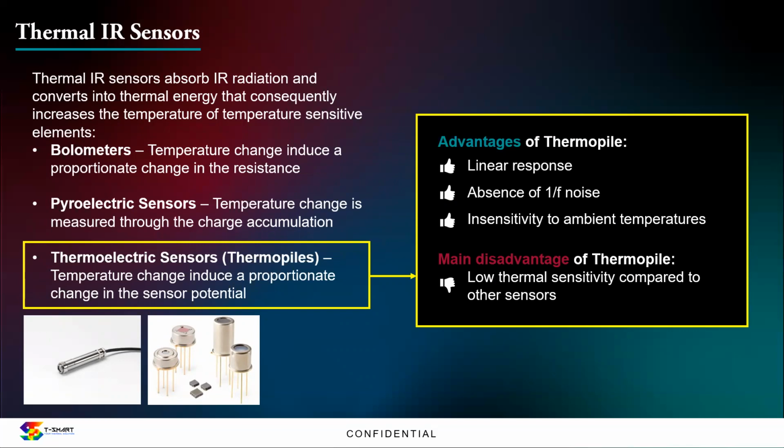Now, the key advantages of thermopiles over the other thermosensitive elements are really in their highly linear response, right? What that allows for is definitely an easier calibration process. Then there is the absence of frequency noise, or 1/f noise. This is important, especially in applications requiring imaging, as this 1/f noise will add to the pattern noise that we typically see in IR images. And the thermopiles are more tolerant to ambient temperature changes. We like to think of them as more thermally stable.